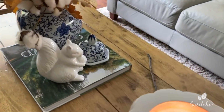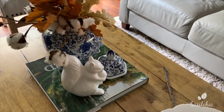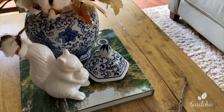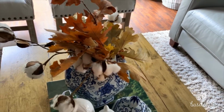Over here, we just have this Olmsted book. Olmsted was a landscape designer, and I know his landscapes have seen many cool crisp autumn days. Along with my little ceramic squirrel, we have some blue and white, and in here, some more maple leaves with some cotton that we also see throughout the house.